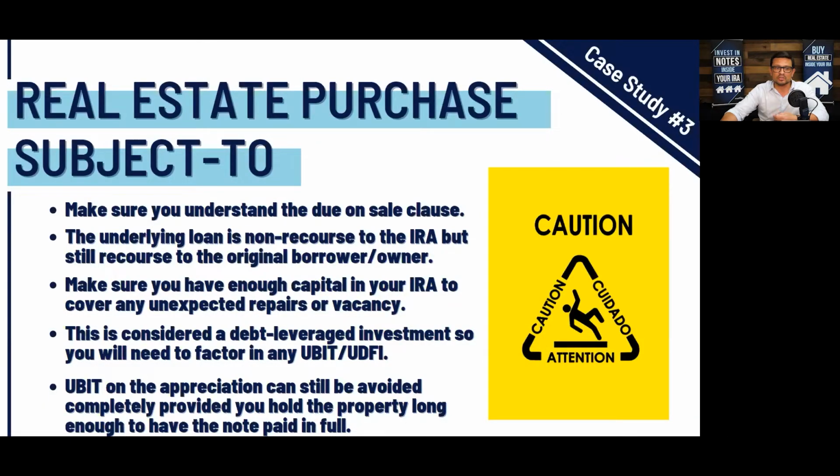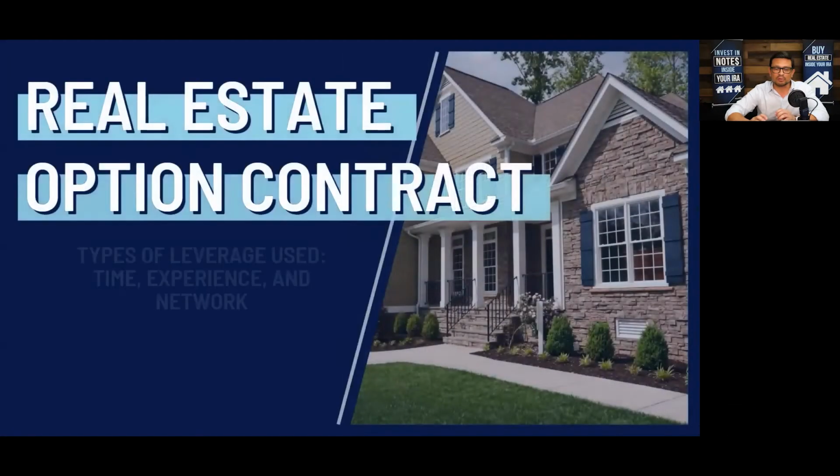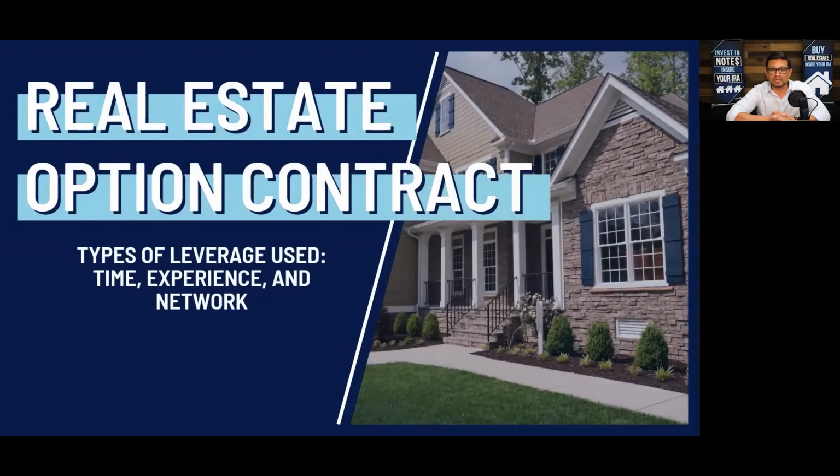So great strategy, and definitely think about doing it in a Roth IRA, an HSA, an ESA, or something that grows completely tax-free if you're going to use that type of leverage.